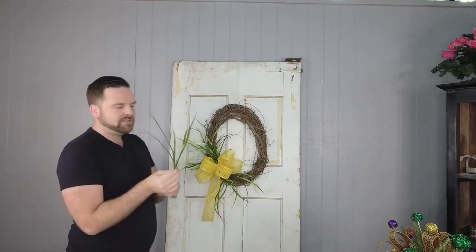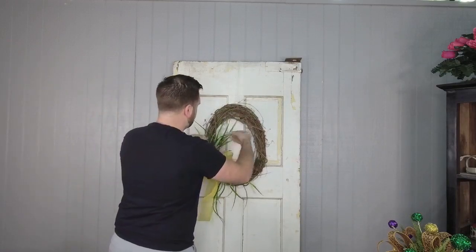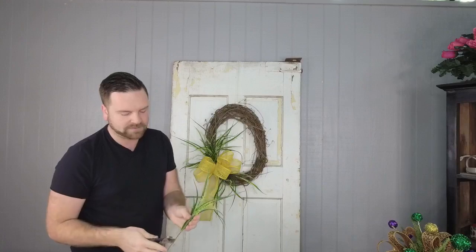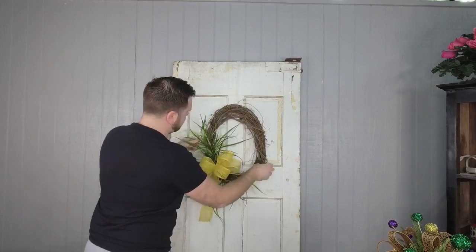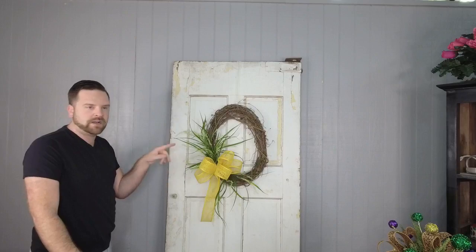Okay, I'm going to actually end up using one whole complete bush, guys, on this wreath. Okay, and I'm just putting some to the right and some to the left until I get the perfect balance of all the greenery on this stem. Okay, and I want a lot of this grapevine to show, so I'm just really focusing on the areas right around the bow itself.